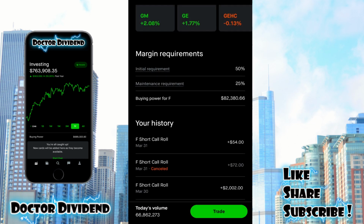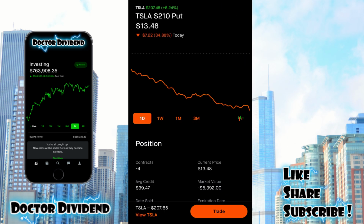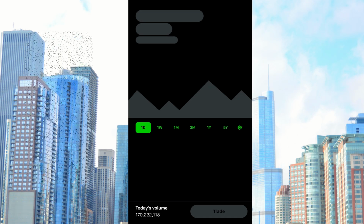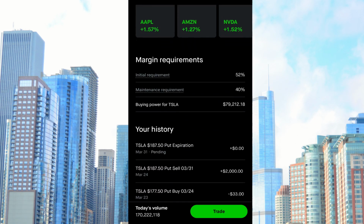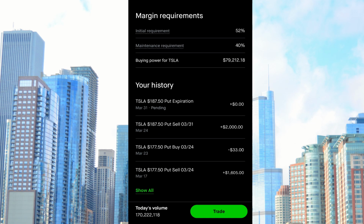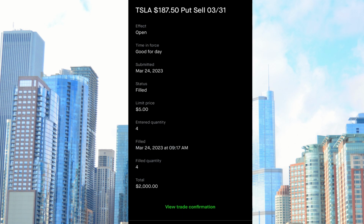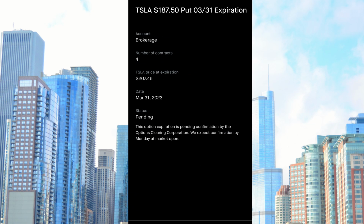If you take a look at Tesla, there are a few contracts that expired today as well. Tesla 210 put, these will be expiring in the next few months. But if we take a look at the overall portfolio, Tesla, go down to history, you'll see those contracts expired today. But I did receive $2,000 for these. You can see up on screen here, Tesla 187.50 put sell 3/31 for this Friday, $2,000. 4 contracts, $500 for each of those contracts, $5 per share, 100 shares per contract. So 500 times 4, 2,000. And you can see those expired today.